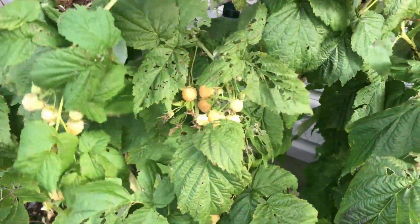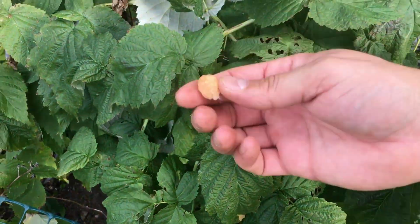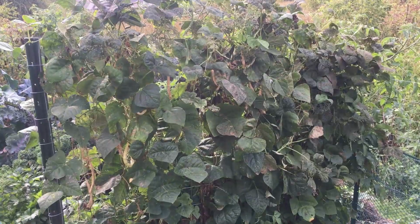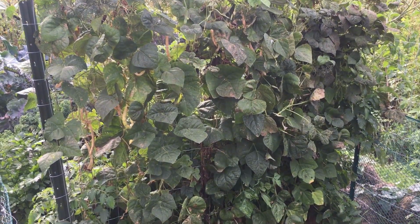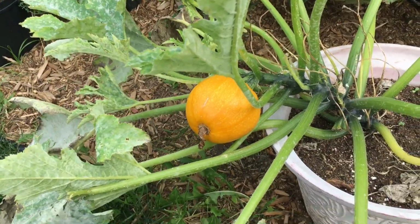Fall bearing golden raspberry snack break. Take a look at these. Oh, one of my absolute favorites. Let's enjoy. All right, a few more beans to harvest off these pole beans, and then there's something I'm going to show you that you might be surprised is still growing. And here we are, the area of surprise.